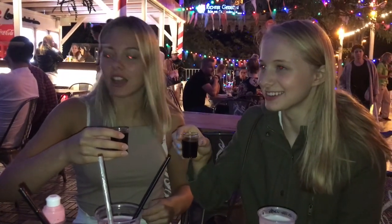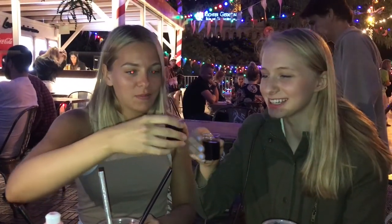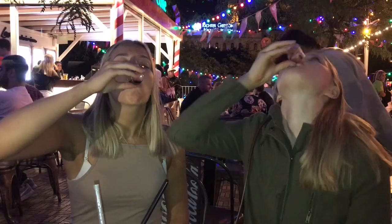And here I am with the other girl in the youth exchange. Her name is Alex from Sweden, and we're trying blueberry flavored palinka for the first time.